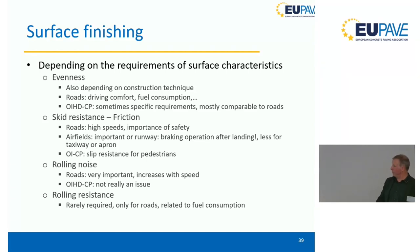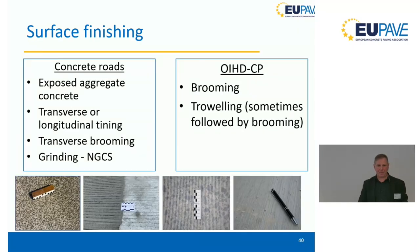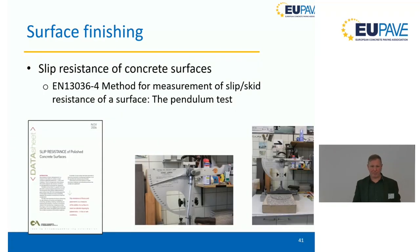Surface finishing depends on all the surface characteristics. For concrete roads, we have all types of surface finishing. Exposed aggregate concrete is very popular here in Europe. Transverse or longitudinal tining, mainly in the US. But transverse brooming is applied, let's say, on most surfaces. And that's also what is used mainly for the industrial pavement. So the brooming, sometimes the troweling followed by the brooming.